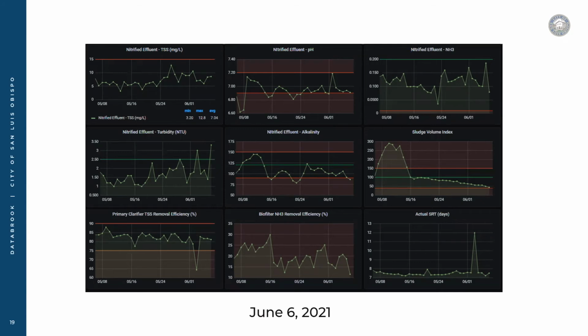And so with that in mind, I think all of our eyes are drawn to this nitrified effluent alkalinity right here in the middle. You can see that we've just dipped below that lower control limit. And this is getting back to June 6th, 88.8%. Here's one key performance indicator that's dropping below our lower control limit.